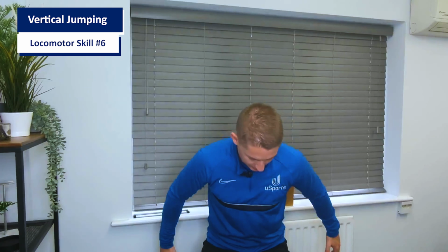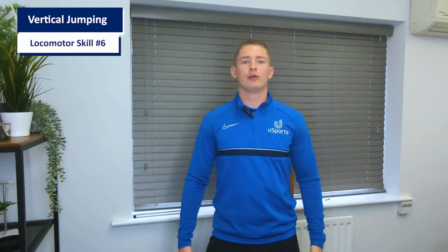The sixth one is a vertical jump, which is when we're jumping as high as we can, obviously using our arms to help us on this as I bend my knees and then extend up, push off through my legs and through my toes to get as high as I can.